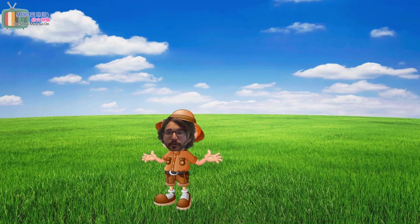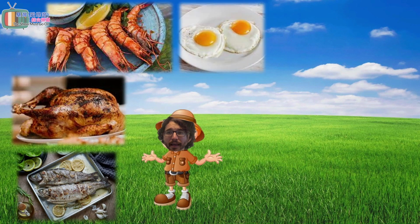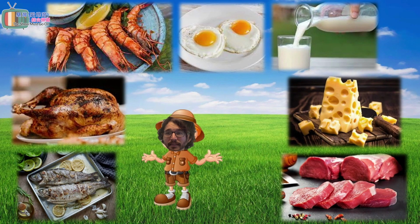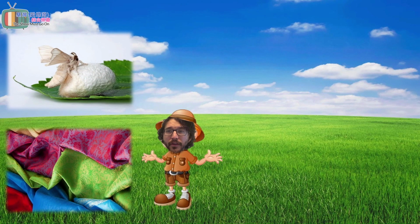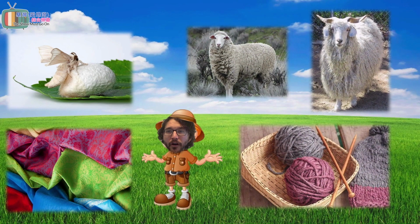Some animals provide us with a source of food, like fish, chicken, prawns, eggs, milk, cheese, and meat. Some animals provide us with a source of clothing, like silk comes from the cocoon of a moth, and wool comes from the fur of sheep and goats.